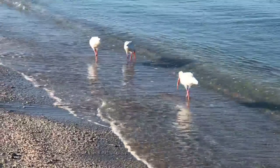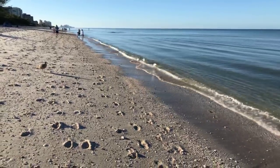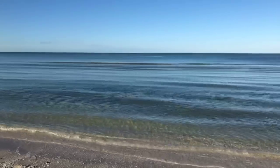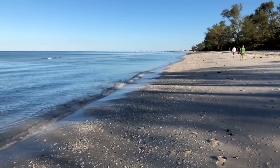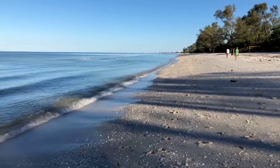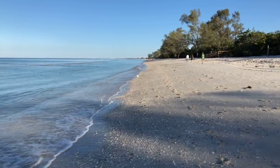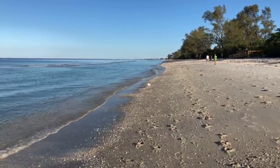Get out of the zoom mode here. Have to look at my ugly face for a second. Beautiful morning, look at that. Folks walking up the beach. Put the battery to the test on this new phone this morning. See how far we get up there.